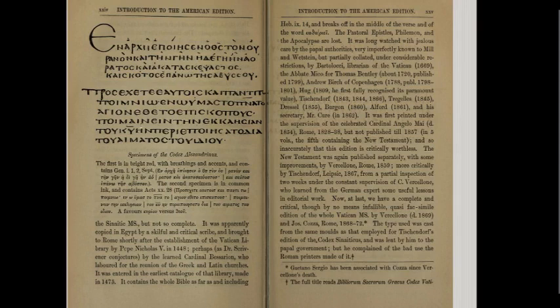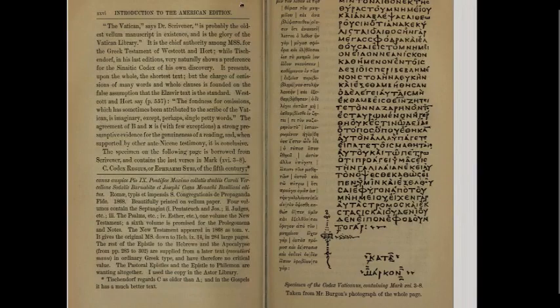And some more specimens of the Codex Alexandrinus. And the Sinaitic manuscript, but not so complete. Okay, that's all this information here. And it carries on in that style, giving all this information in the Greek.